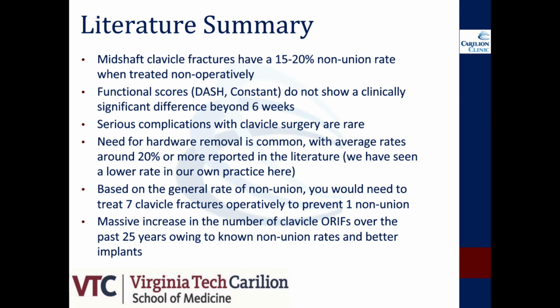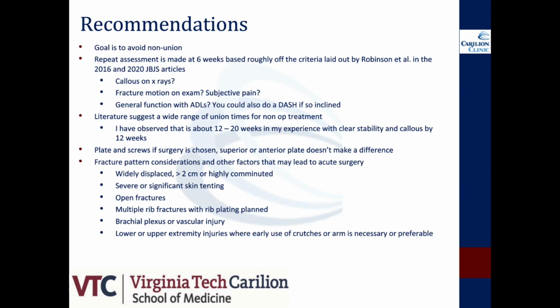So what do I recommend? Well, my main treatment goal, based off what I've read in the literature, is to avoid non-union. We know that rate's about 15 to 20%. I treat all uncomplicated midshaft clavicle fractures initially with non-operative treatment.